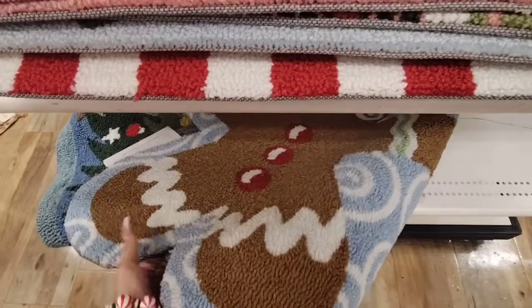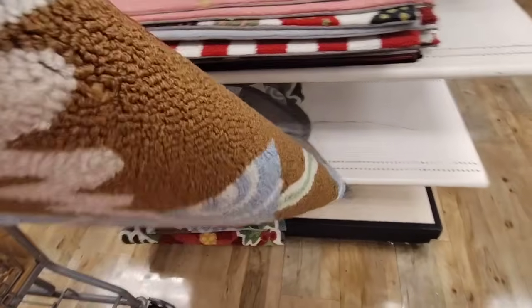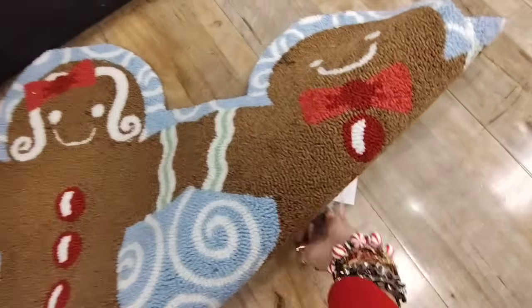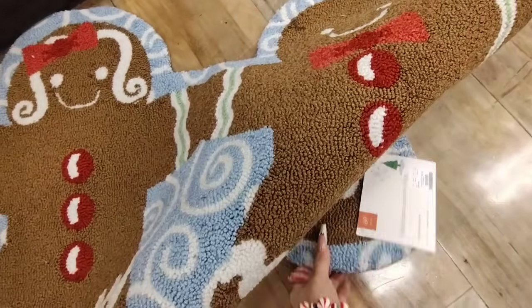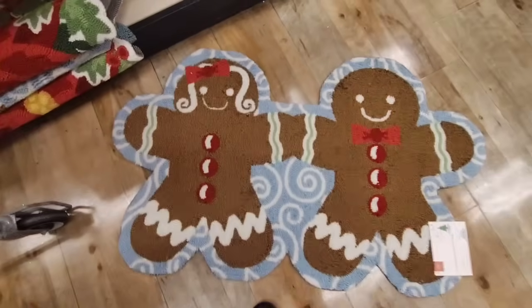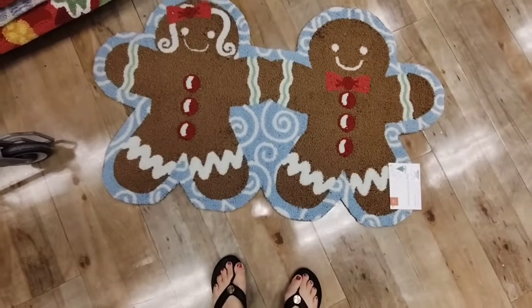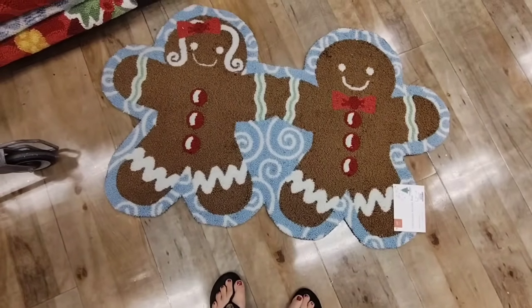My gosh, are you serious? What on earth am I looking at? Look at you guys. Is this cupcakes and cashmere? Nope, but it's $29.99. That is expensive. But it is adorable. Absolutely adorable.